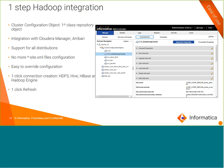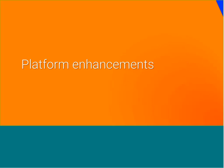In 10.2, we have launched a new concept called the cluster configuration object. It will connect to Ambari or Cloudera Manager, and it will get all the required client config which is needed for BDM automatically. And during this wizard itself, we will ask you if you want Informatica BDM to create connections. So using the UI and this automated way of importing the client config, you no longer need to do any manual changes or manual overrides. This will all help you get started with BDM, and today in my demo, I will give you a demo of this feature itself. These are the high-level things we have done on ease of use.